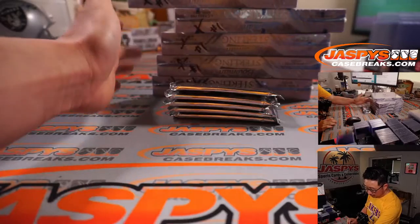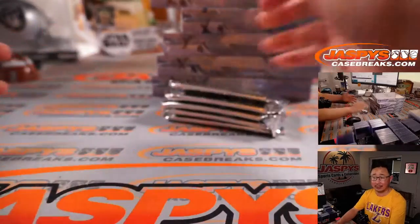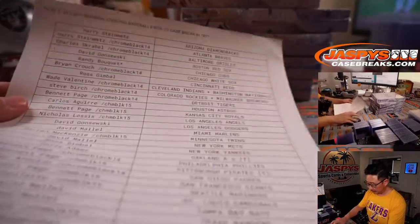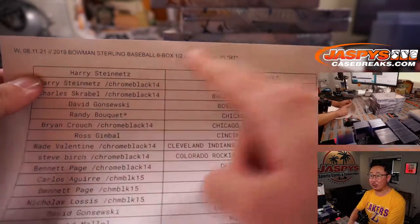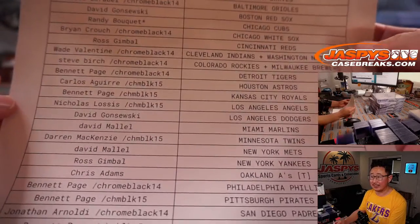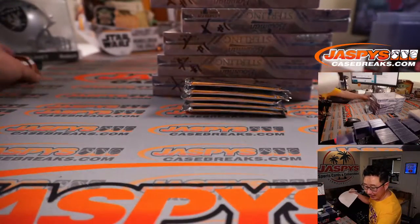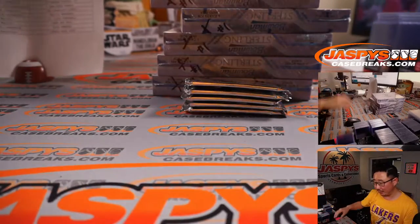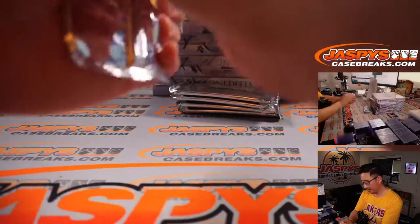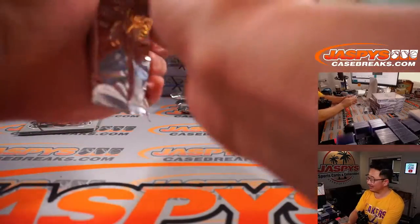So there's one, two, three, four, five, the sixth box right here. Remember, you'll see in the previous video, and again, I'll link those two videos together. So here's the official printout for 2019 Bowman Sterling Baseball, half case, random team break, number one. Hot off the presses. Thanks very much, everybody, for your patience on this. Thankfully, it was just a typo in the year. I think people seem to like 2019 better anyway.